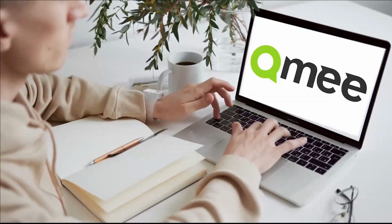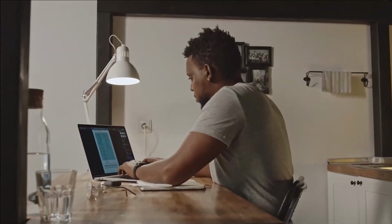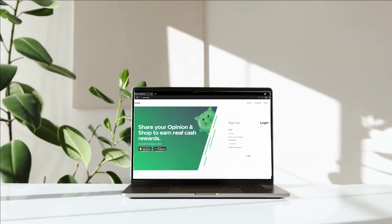Also keep in mind that before you may be paid by Qmee, you must have a confirmed PayPal account. The complete sign-up procedure should take no more than 10 to 15 minutes. Follow these steps to sign up for Qmee.